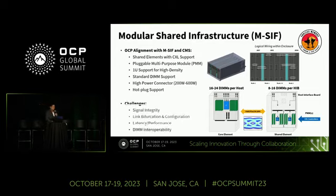But of course, that's not without challenges, right? Signal integrity, link bifurcation configuration, latency and performance, things they have to think about, as well as DIMM interoperability. So as you look at this design concept, and if you're looking into designing something like this, you should take into account that signal integrity for Gen 5 is not an easy hump to get over, right?